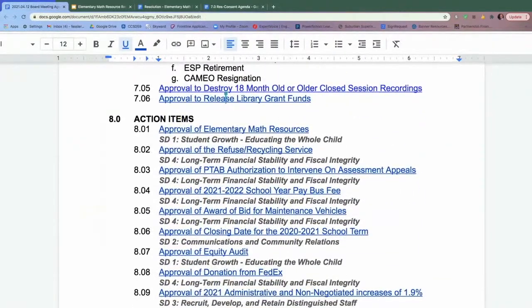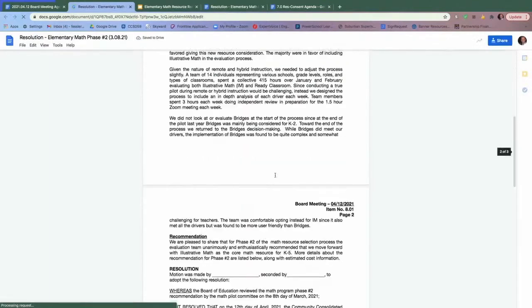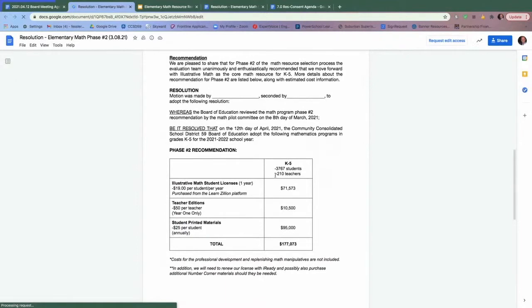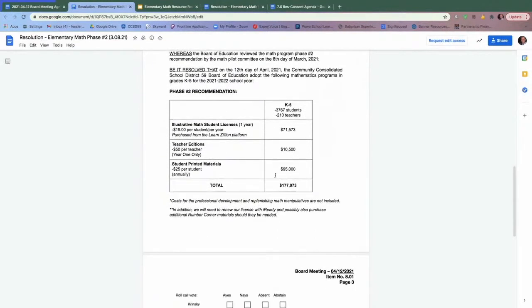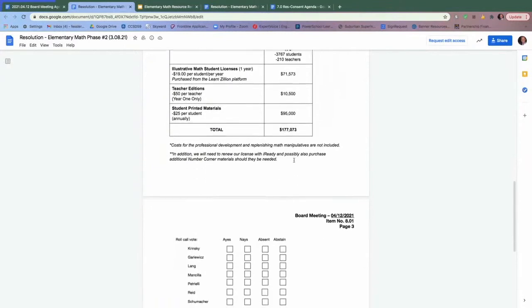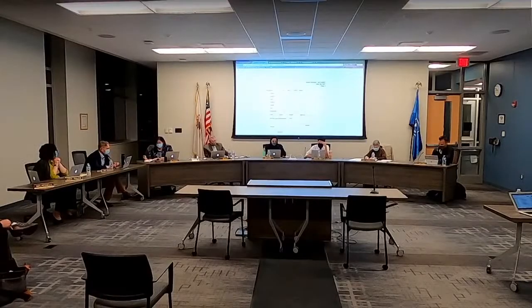Okay, now we're up to action items. Who would like to take 8.01? I can do it. This is Courtney. Be it resolved that on the 12th day of April, 2021, the Community Consolidated School District 59 Board of Education adopt the following mathematics programs in grades K through 5 for the 2021-2022 school year, Phase 2 recommendation as described in the table, with the total cost of $177,073. Do we have a second?